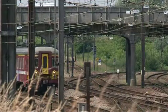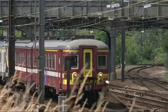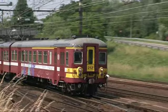The route also sees a number of the older electric multiple unit designs, such as seen here with this AM63 series unit, together with a refurbished example arriving with a local service for Brussels.